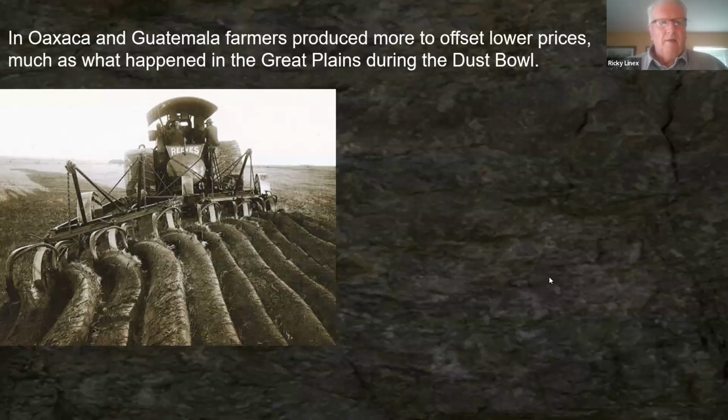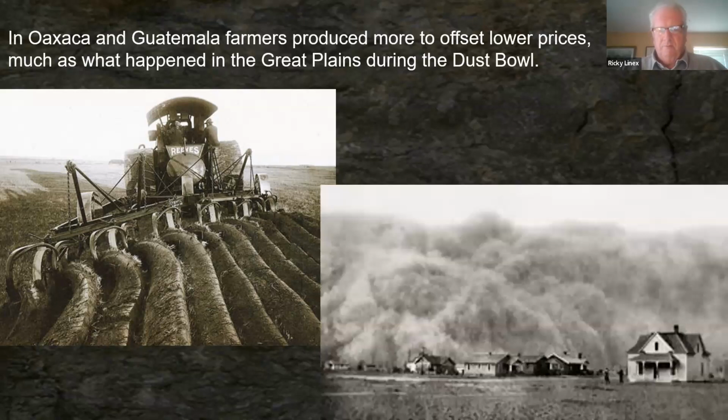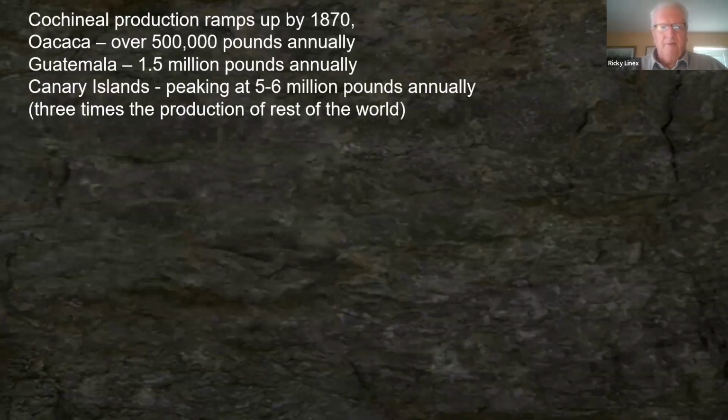And then in Oaxaca and Guatemala, farmers produced more cochineal to offset the lower price. Much as what happened during the Dust Bowl here in the United States. The war effort in World War I, they wanted more wheat. They advertised wheat for the war, wheat for the country, wheat to feed the soldiers. And so they plowed up the Great Plains and planted wheat, which was a wet period from 1917 through about 1928. The Great Plains produced a lot of wheat, a lot of rainfall. Then in the early 1930s, it began to dry up, and this problem became the Dust Bowl because that country should have stayed in grass. And they plowed up more land to offset the lower price of wheat, and they just kept doing it, and it blew up in their faces.